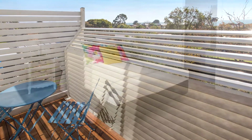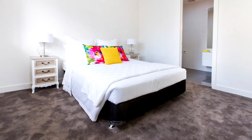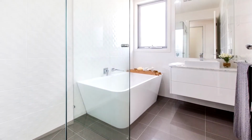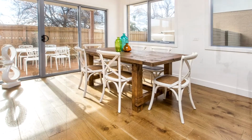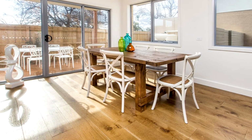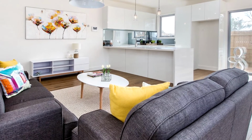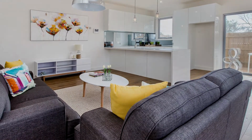Both the main bedrooms and en-suites are sparkling and stylish and have freestanding baths, semi-seamless showers and marble-topped vanities. Other features include ducted vacuums, back-to-base security system, intercom, internal access to double remote-controlled garages, and large water tanks.